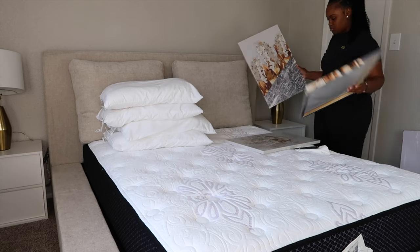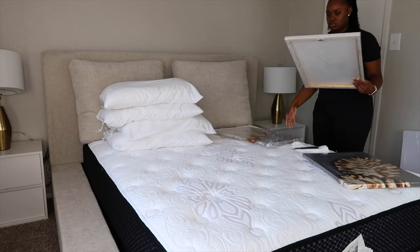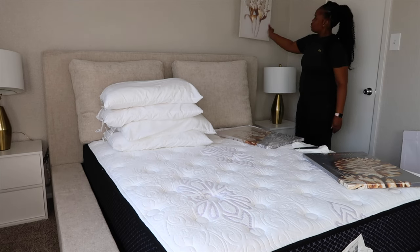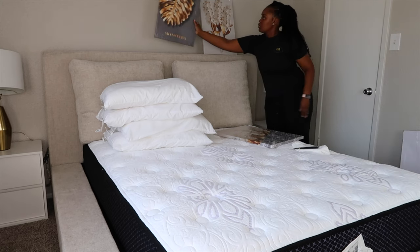So I ended up going to Amazon and getting those three paintings. Y'all, they were so inexpensive. I paid, I think, like $49 or maybe $46 for the three paintings. So that's super inexpensive. And y'all, at first when I got them, I was like, I'm not too sure, especially with that gray one in the middle.